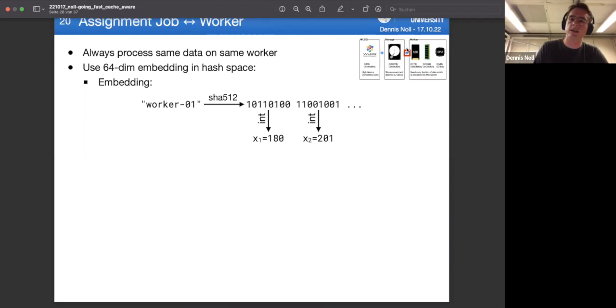So this is really the connection between the storage and the worker. Now everything comes together because now we see that we always want to process the same data on the same worker. And how we do this is that we use a 64-dimensional representation in a virtual embedding space. And how we do this is that this embedding is constructed.